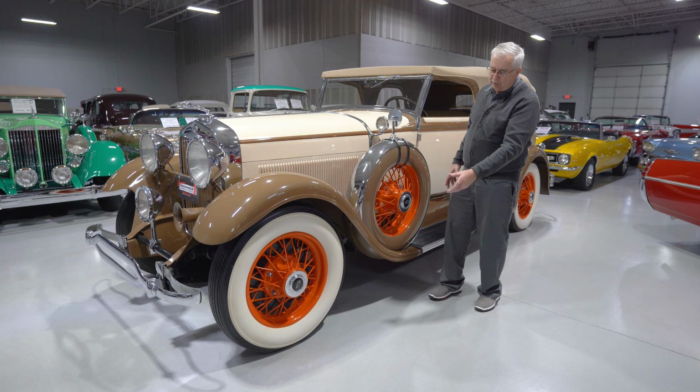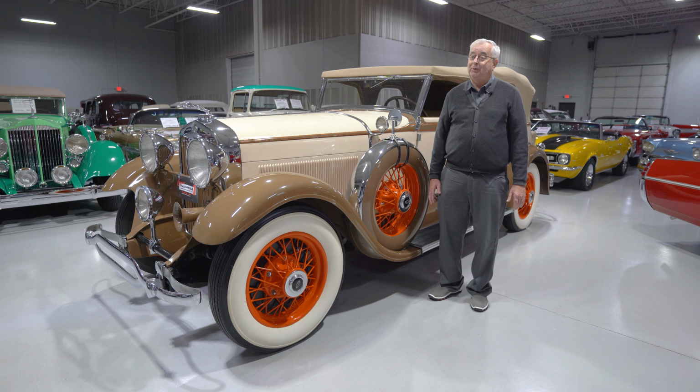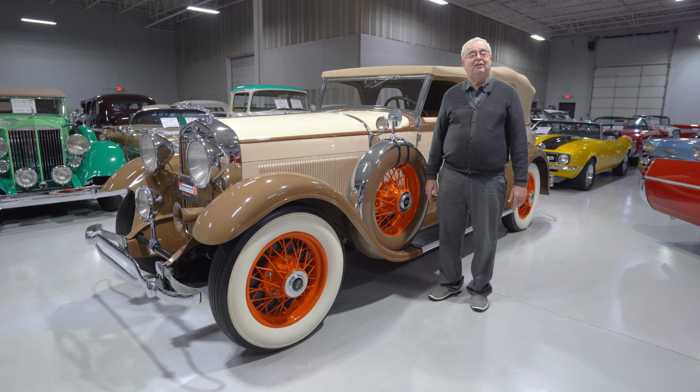It's got the 384 V8 engine in this car. Got plenty of power to move. This car is probably approaching close to 5,000 pounds. Needless to say, it's a heavy one, but that's more than enough to get this to move down the road.